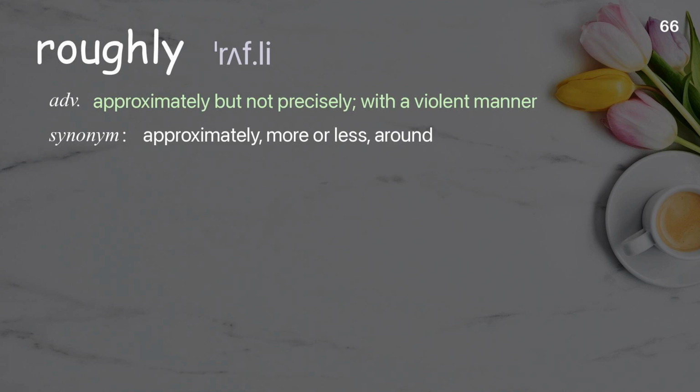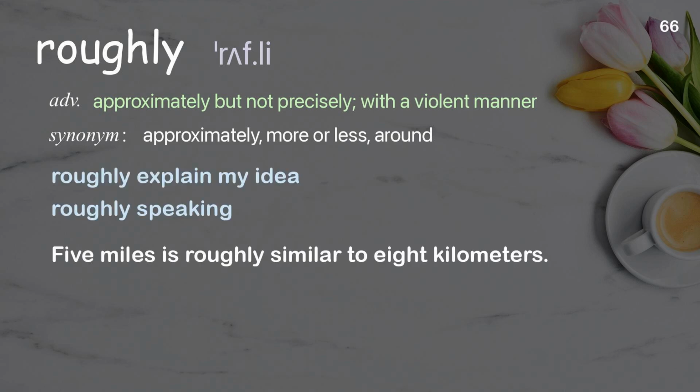Roughly. Approximately, but not precisely, with a violent manner. Examples: Roughly explain my idea. Roughly speaking. 5 miles is roughly similar to 8 kilometers.